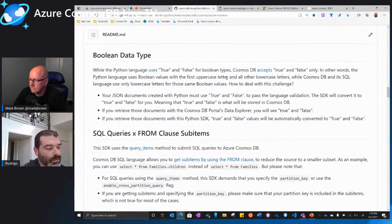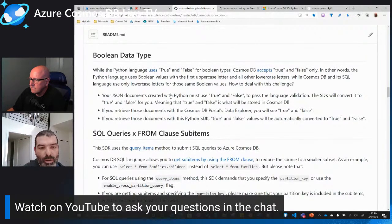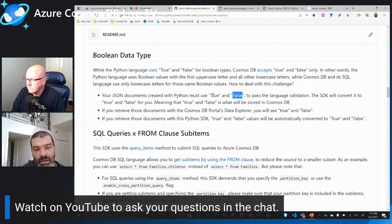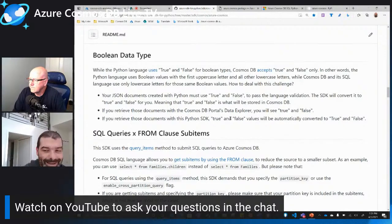I was creating a notebook and it was not working, errors, and I found it. So what happens is, when you're creating JSON documents with Python, you should use True and False as the language understands, right? And the SDK will convert for you to true and false in the way that Cosmos DB and JSON files work, meaning that behind the scenes in your container, you'll be writing true and false all letters lowercase. If you retrieve these documents with the Cosmos DB portal Data Explorer, you see exactly what we wrote, true and false in lowercase.